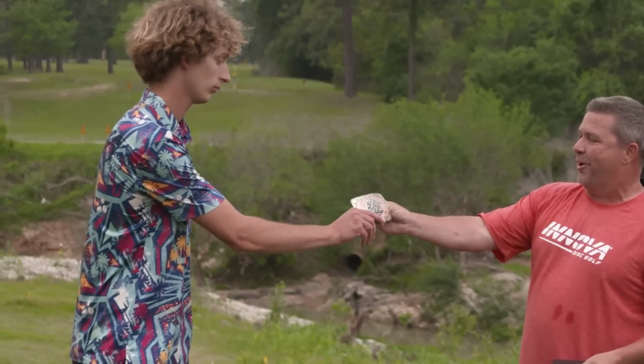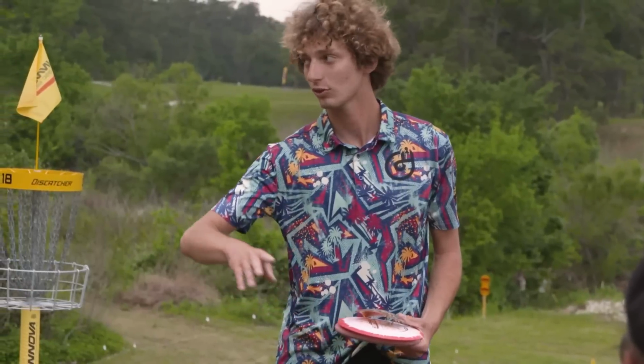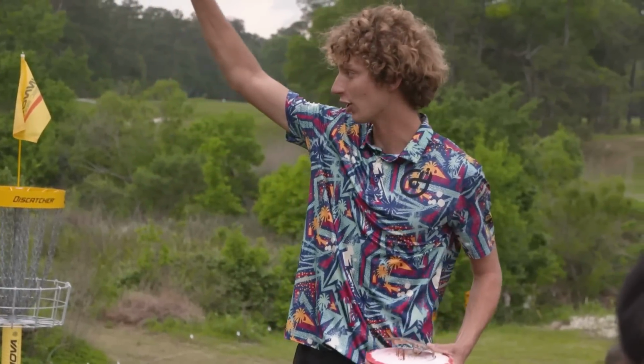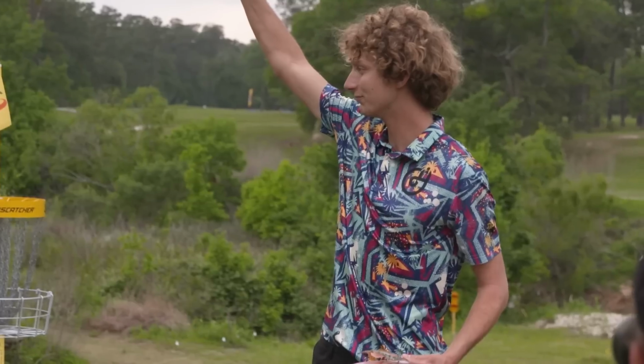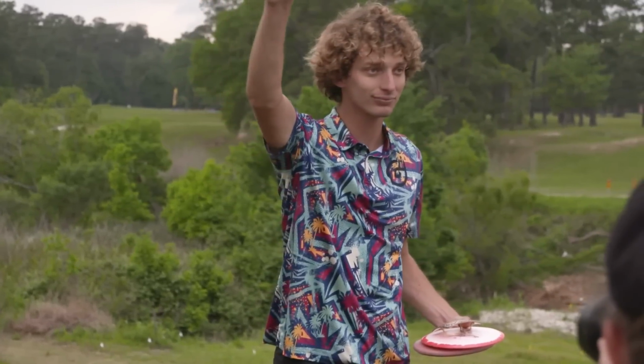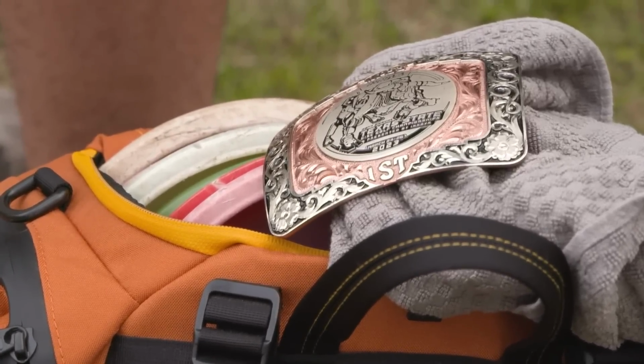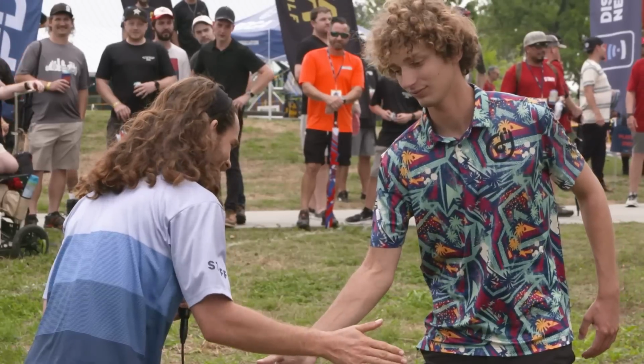It's great to see the good camaraderie from that lead card. While this is an individual game, we all enjoy seeing each other succeed, at least those of us that are decent human beings. And yeah, it's just fun to watch the disc fly. All right, looking at that Texas State belt buckle right there.